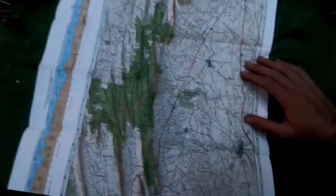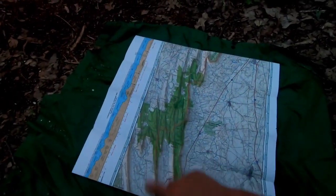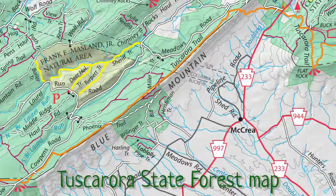Okay. So, let's see. Oh, side note, one of my friends saw a picture of this map and was like, oh my god, that looks like a giraffe. Kind of does. Tuscarora State Forest. Okay. So, today started at Wagon Wheel Shelter, which is here, and this curvy part right here to get up on the ridge was brutal.